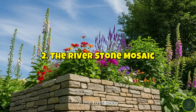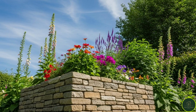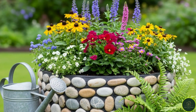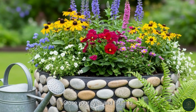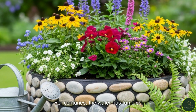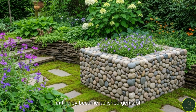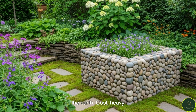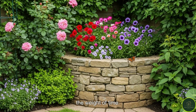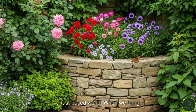Two, the River Stone Mosaic. Close your eyes and listen to the sound of a rushing river. For centuries, the water has tumbled over rocks, smoothing their rough edges until they become polished gems of the earth, cool, heavy, and eternal. These stones carry the weight of time, a stability that feels grounding in a fast-paced world.